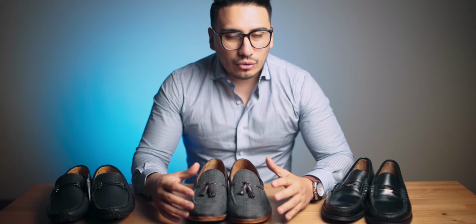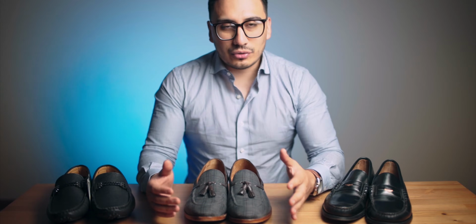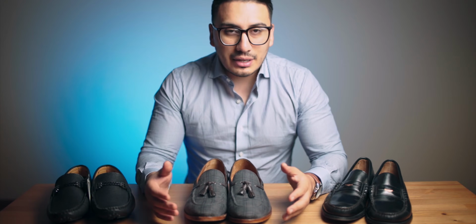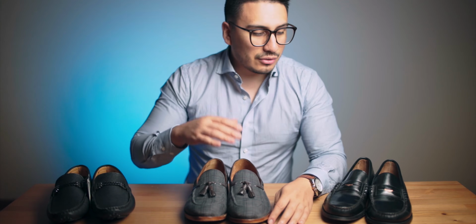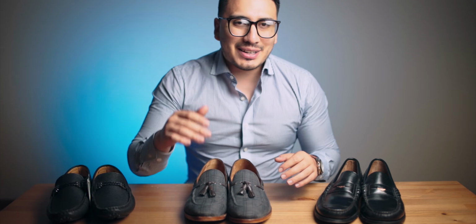I wanted to actually cover loafers because it is summer season. And with the summer season, loafers are definitely one of the biggest things that we as men can wear to give an outfit a different aesthetic, right? So I'm going to go ahead and cover different styles of loafers, their characteristics, their formalities, and then their styles as well. We're going to start off with the highest formality, guys.